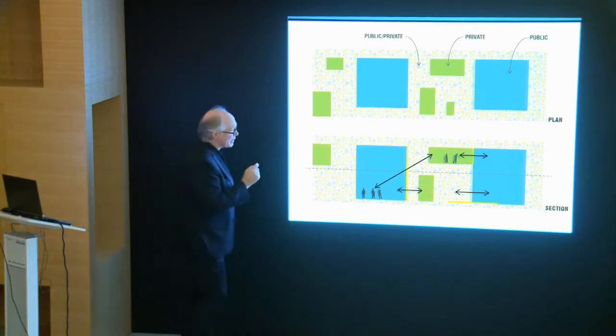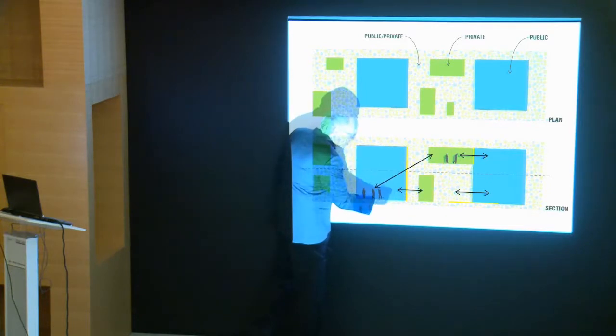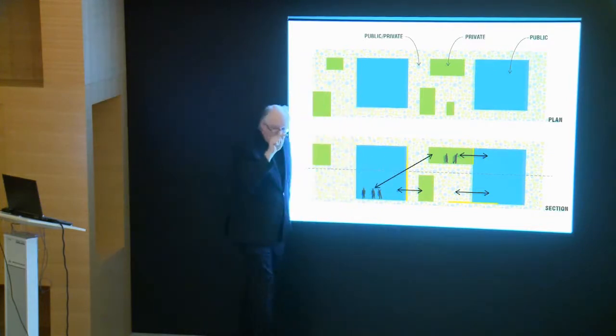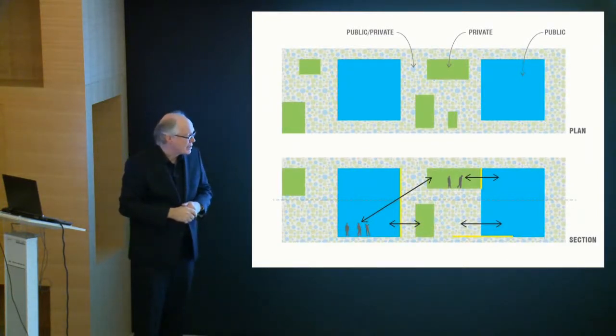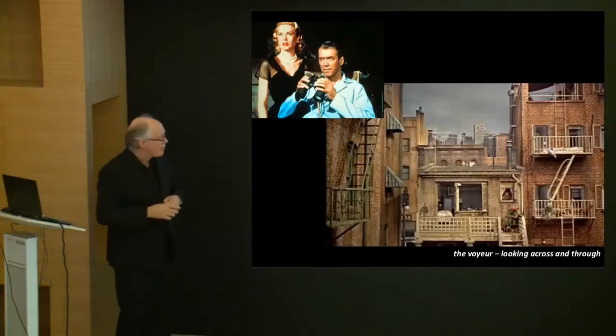And what was interesting about the diagram, particularly sectionally, were these interfaces between private and public and into these in-between spaces. There was this sense of looking through these very strong thresholds and the idea of a kind of voyeuristic idea to the interior design concept for the building. And it reminded me of this.